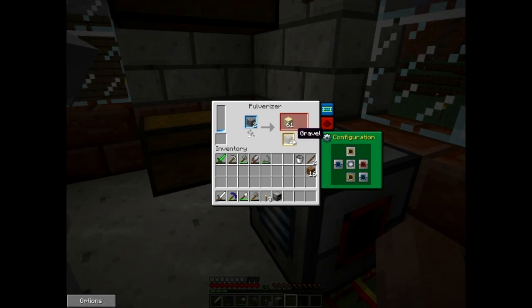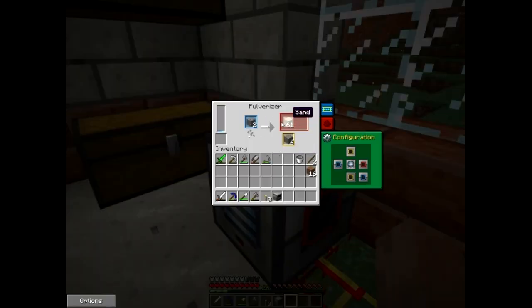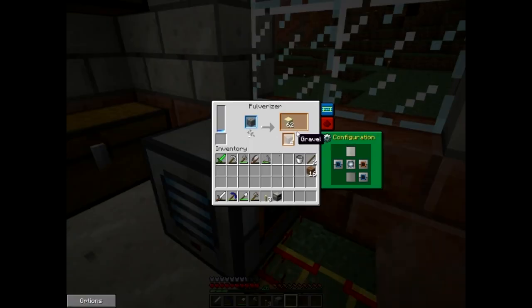But let's say I wanted to output both the sand and the gravel into our furnace in case we were melting ores in here. I could press the side button over here and match it, and then we turn these off, and they're both red now, right? So both of these get output on the right side, the way I set it up like this.